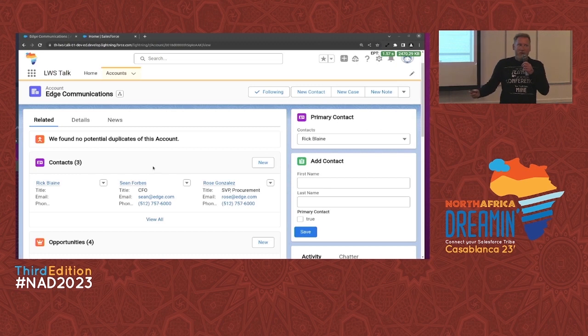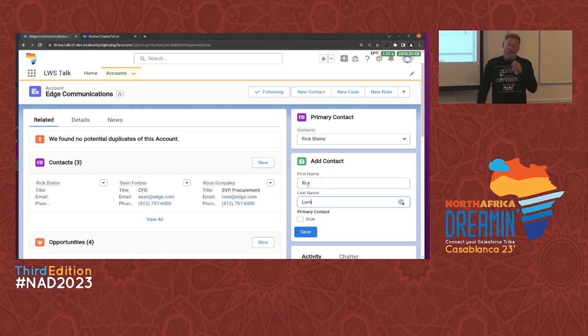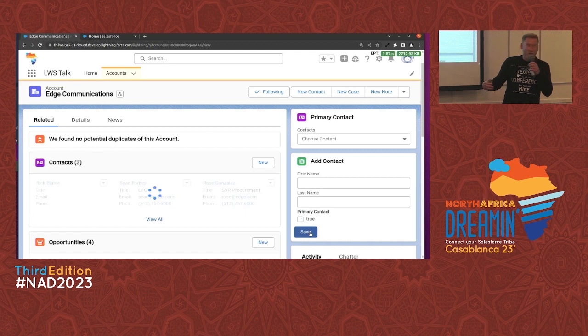And so with both my components updated now, let's add another one in, Isla Lund. Is that right? Yeah, Island. Oh, you spelled it wrong. Isla Lund. There we go. We'll add her in and make her a primary contact as well.